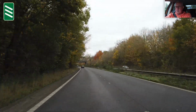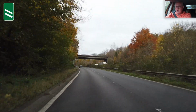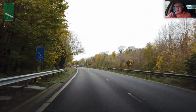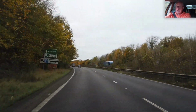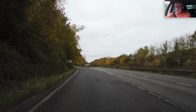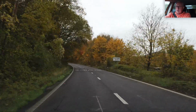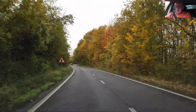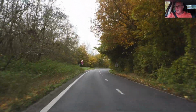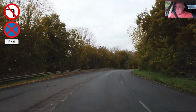300 yards, 200 yards, and 100 yards, and I'll get the indicators on now. Nothing behind me. Slide on to the slip road. Watch out for vehicles merging on the left. May have to pull out. There's nothing behind me. No left turn and end of no stopping anytime.